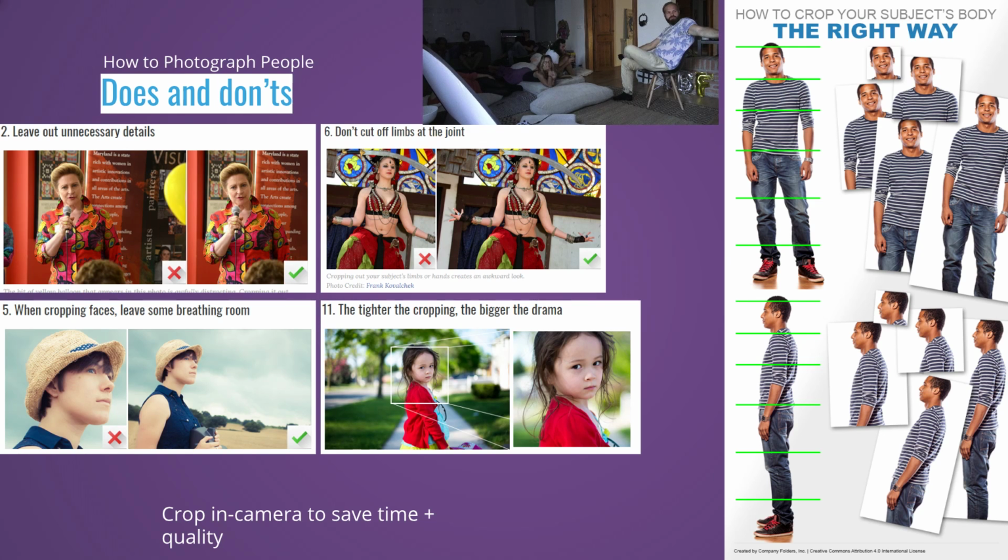And exactly, crop in camera to save time and quality, right? If you already make the effort to get close to your subject and make the right frame before you go home to edit on your computer or phone, you save yourself time and maybe think a little bit better about the composition.